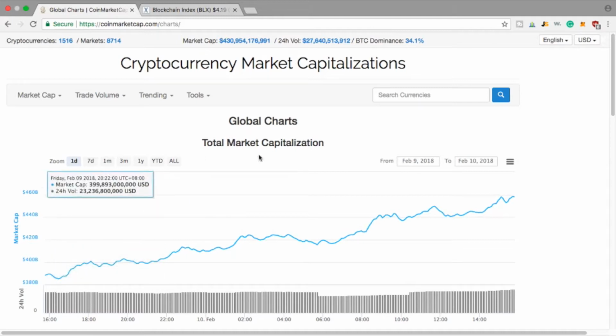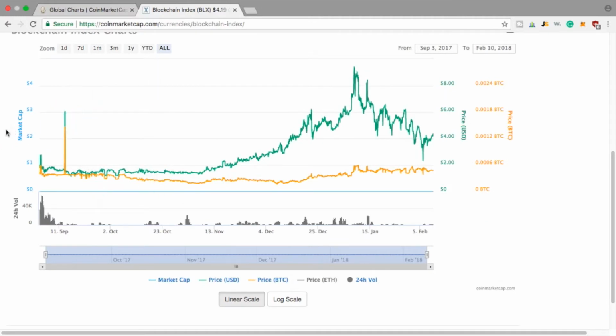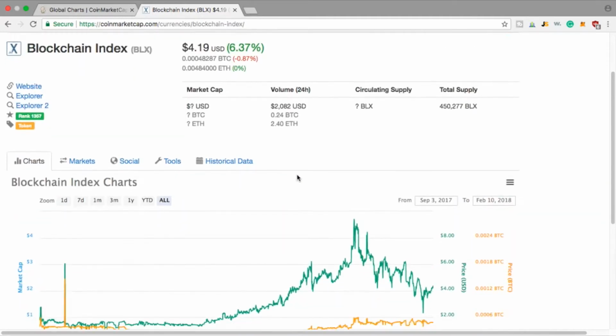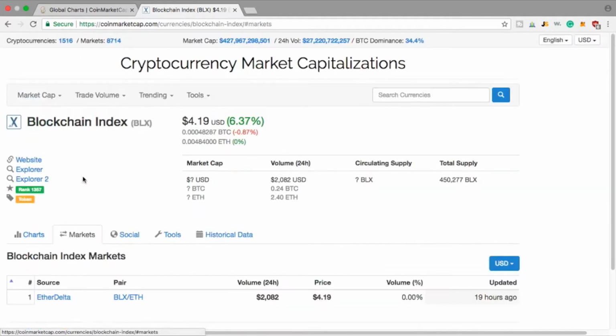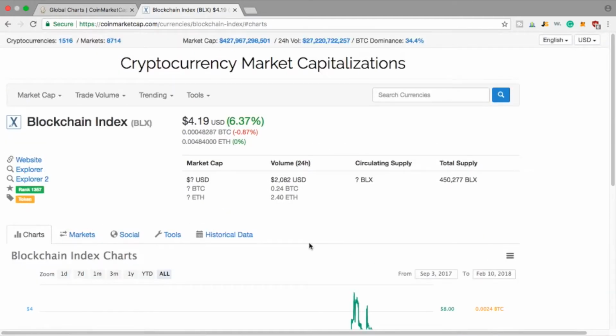And so everyone's like, oh, the market's turning around, it's becoming bullish again. But if you look at the blockchain index, no one really uses this. A lot of people don't know about this, but this is basically the index fund on economy, and it's a weighted index fund. This is an individual coin you can buy in Ether Delta, but it basically mimics the price action of the whole cryptocurrency market.